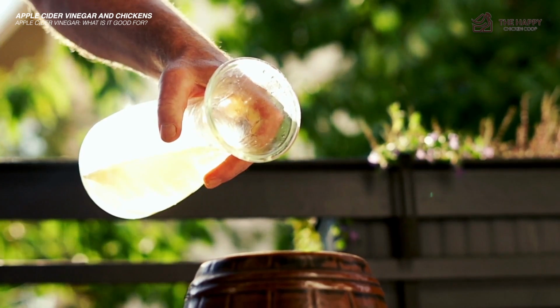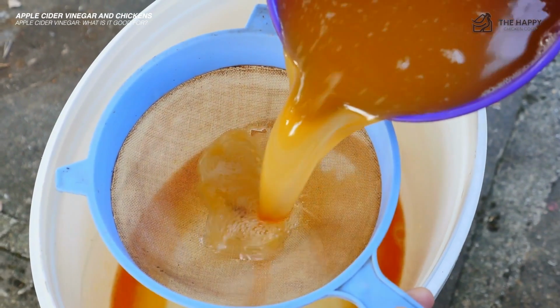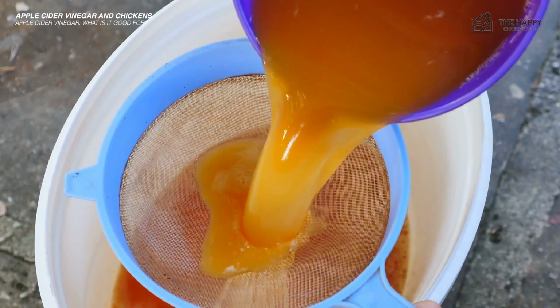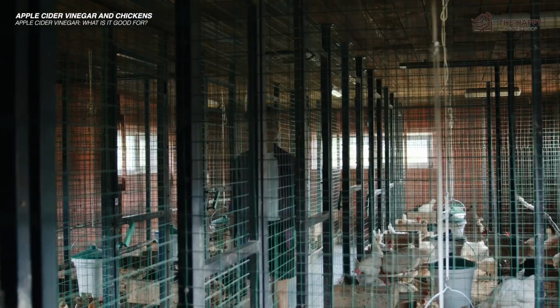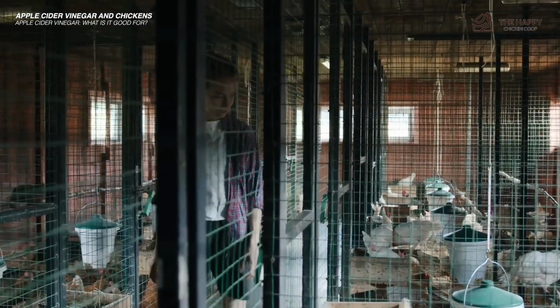Vinegar is a great way to naturally clean a chicken coop because the acid content will kill many bacteria, and despite the vinegar smell, it will help reduce odors. You can also feel confident that you aren't bringing harmful chemicals around your precious birds.